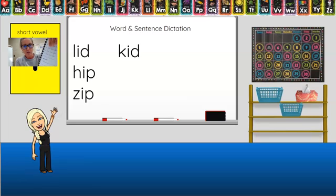Do a teacher check. Look at the screen or look at my paper. If you have that correct, put it on the rewrite line. Now you have it on both lines. Excellent. I know there's a lot more on this page with sentences and one more word. We didn't get to that today.